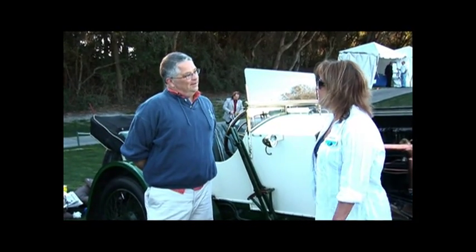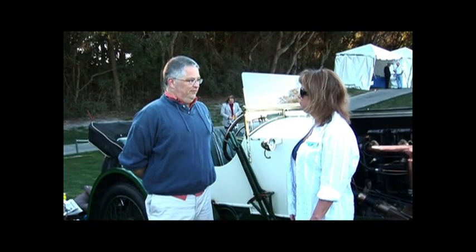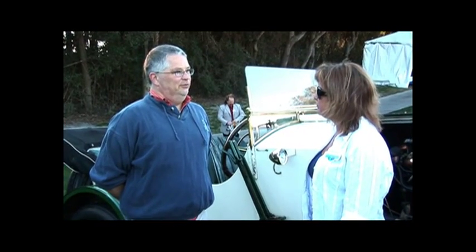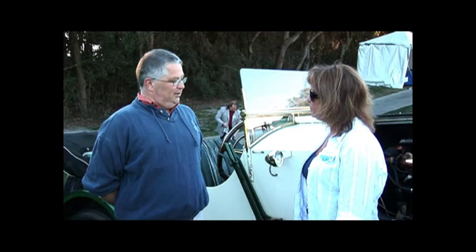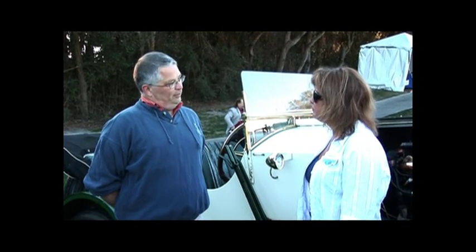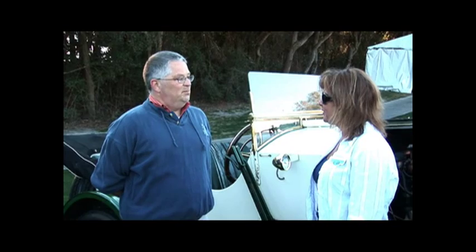So how many cars do you take care of? Well, this is one of a few more than 70 vehicles in the collection, and they range in years from 1901 to a late model Bentley in the collection, 2007. Bulk of them are early 30s classics, but we've got a few race cars, some early brass era cars, some later sports cars, and just some other fun things.